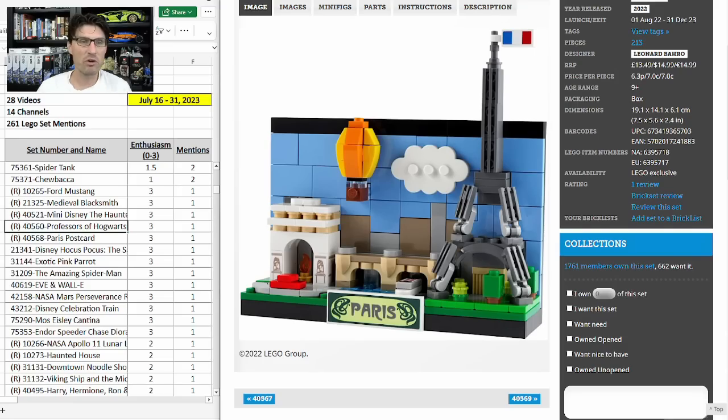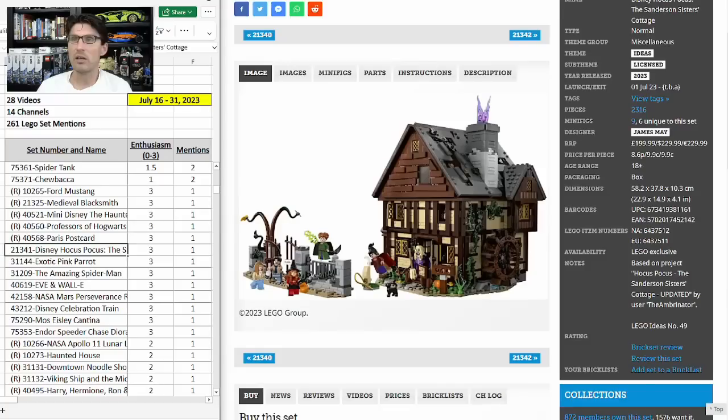The Paris postcard, too small for me to look at. Some newer sets, the Disney Hocus Pocus, the Sanderson Sisters Cottage. This is a super cool set. It looks a little expensive to me at $230, but it will pair well with the blacksmith, so we just have to see how long of a shelf life it will have, but I'm excited about this one.